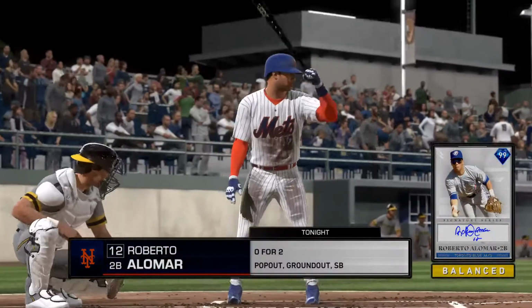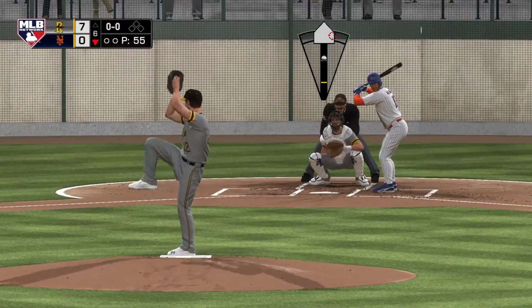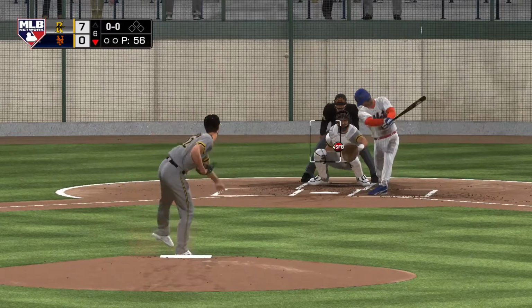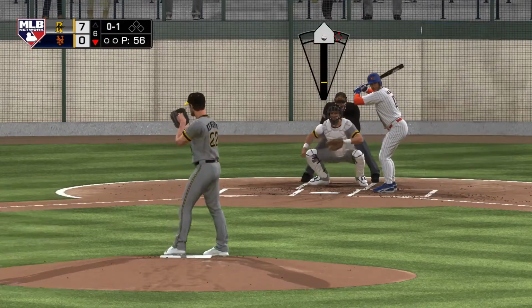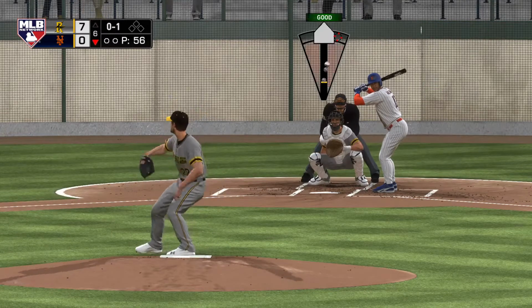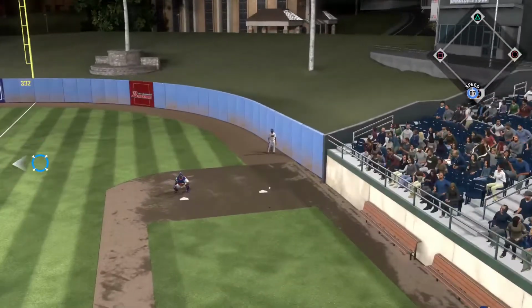Digging in, Roberto Alomar. He's hitless in his 2 at-bats so far. This one doesn't look good so far. Down by a boatload as we enter the middle innings. It's about time they get something going. And the last thing you want to do is fall behind where you have to score a bunch in the 8th and 9th inning. Right side, but it's going to be a foul ball.